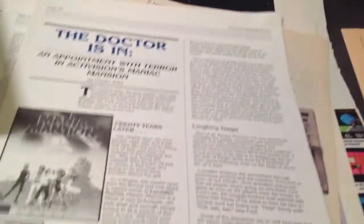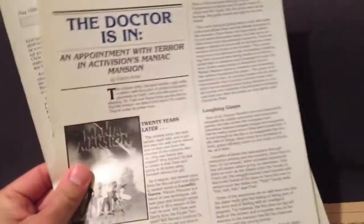So here are a few other things that I pulled out of my vault. I keep all of my ads and tear sheets, everything cataloged by company and by game. You can see there are all these original reviews, and this is a review from Computer Gaming World for Maniac Mansion, the original review.